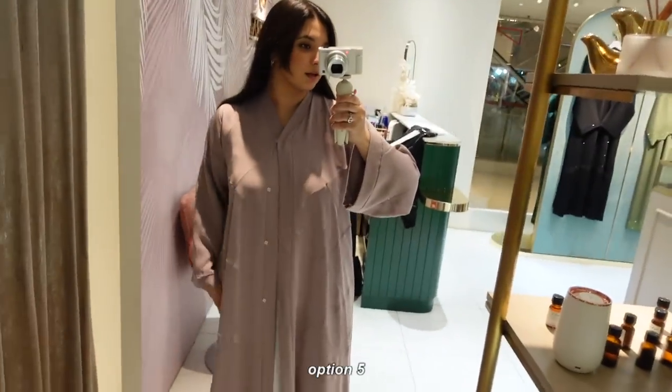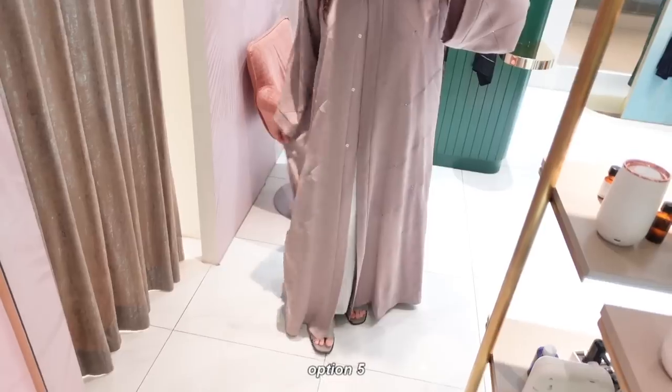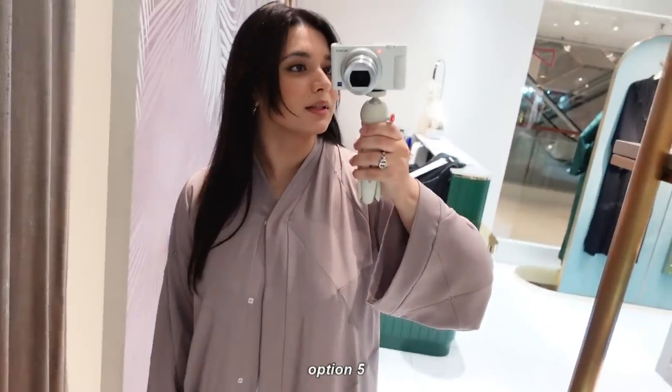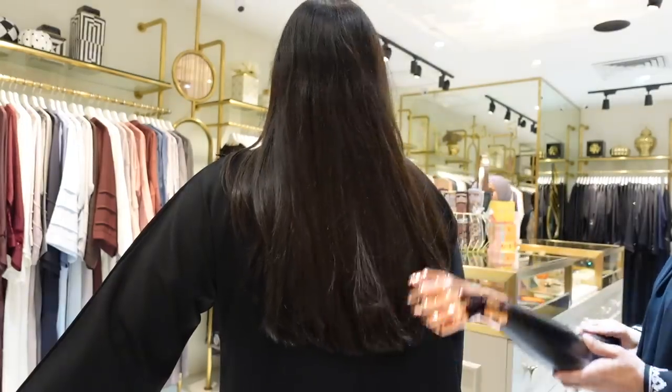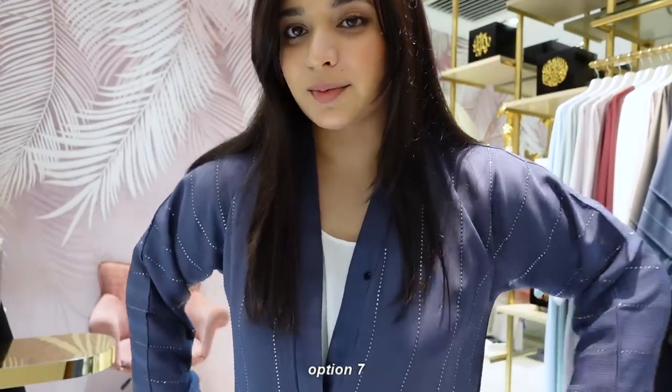I think this makes a lot of sense for Ramadan. The color is also nice. My mom chose this. I didn't think I wanted this color actually. So this is the last one that I'm trying today. I like this too. I think my favorite is this one.